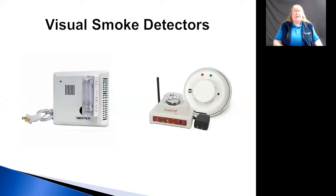Another really important signaler to consider for your home is a visual smoke detector. These smoke detectors, along with having the very loud siren, will also often have a very bright strobe light. It's really important that you and your family check your existing smoke detectors and make sure they will wake you up without your hearing aids or without your cochlear implant. And if not, look into getting one of these kind of visual smoke detectors.